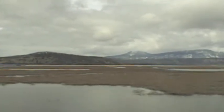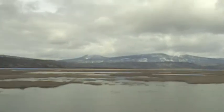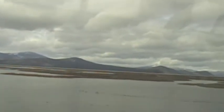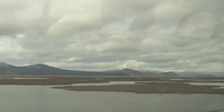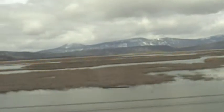On our left is over 60,000 acres. It's the largest freshwater lake in Oregon and one of the largest in the United States. It's about 25 miles long and ranges in width from 2.5 to 12.5 miles. The shoreline is 98 miles in length.